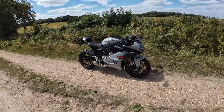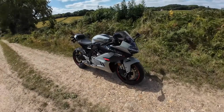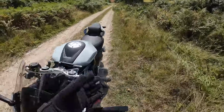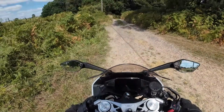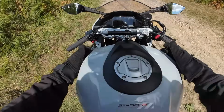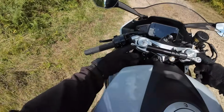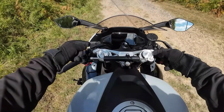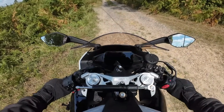Right then, Cfmoto 675SR-R, but we just call it 675. How stunning is this? So for a sports bike, it feels really comfortable to me. You sit right into the bike, big tank here, knees are right into the tank. The clip-ons are here. Obviously on the Zontes they're a bit higher, but this is still comfortable, but much more of a focused, racy position on this.